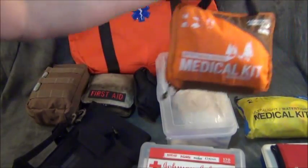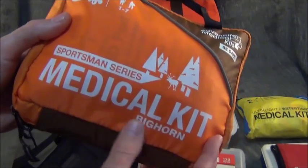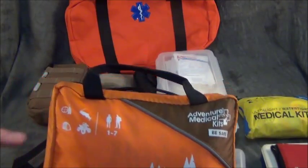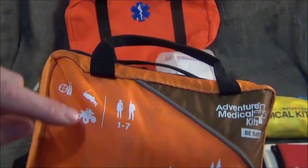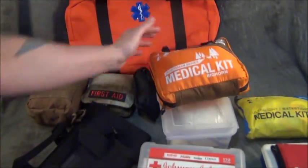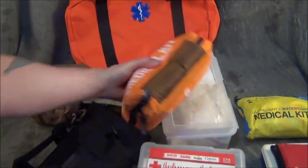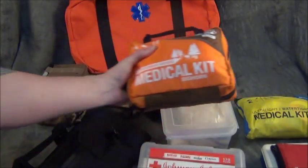If you are going hunting, I tend to go a little bit with this. This is the Sportsman series. This is a medical kit, again by Adventure Medical Kits. AMK is excellent, and it tells you little symbols because they dummy proof it for hunting, fishing, four-wheeling, camping, and it's good from 1 to 7 people. I don't really know anybody that hunts with that many, but maybe camping or ATV. I kind of get it, but this is not so big that I couldn't put this in my camping kit or my hunting backpack or something like that.